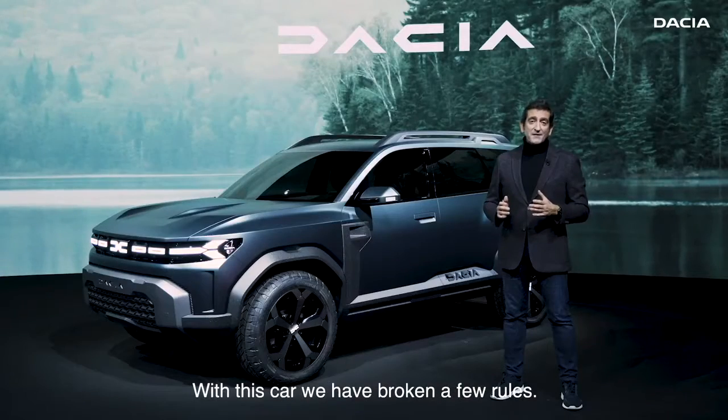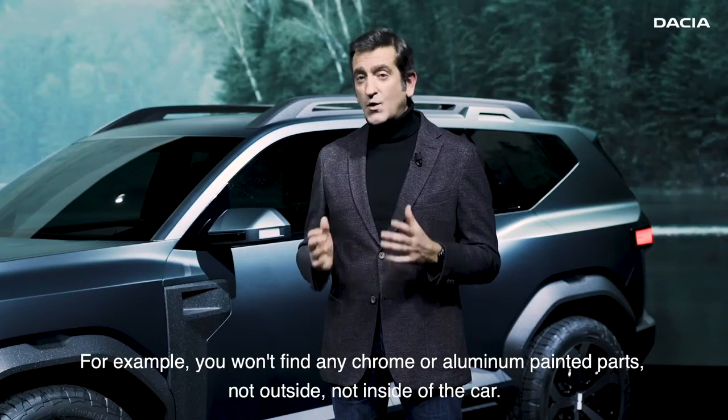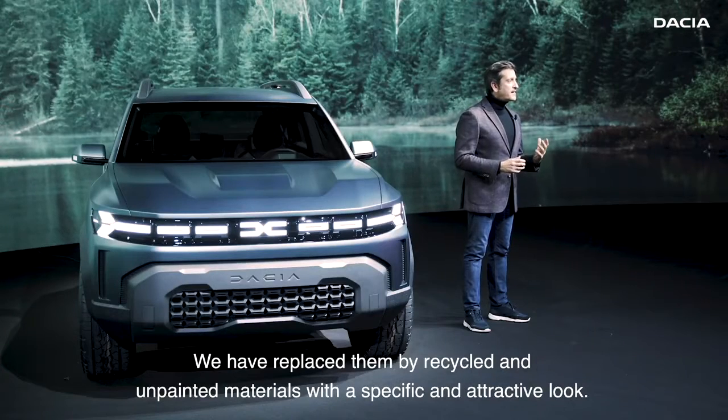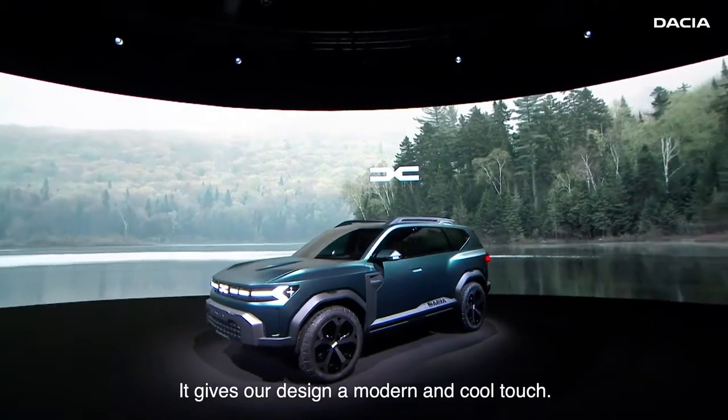You know, with this car, we have broken a few rules. For example, you won't find any chrome or aluminum painted parts, not outside, not inside of the car. We have replaced them by recycled and unpainted materials with a specific and attractive look. It gives our design a modern and cool touch.